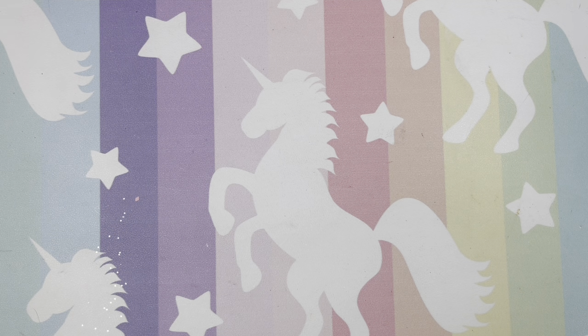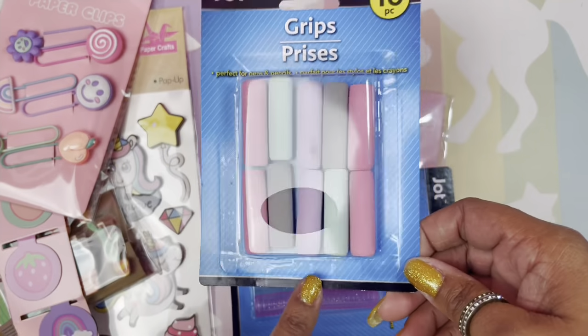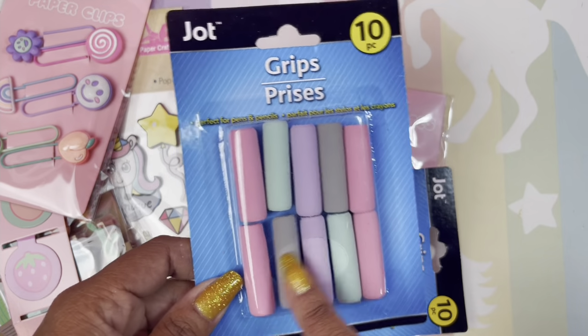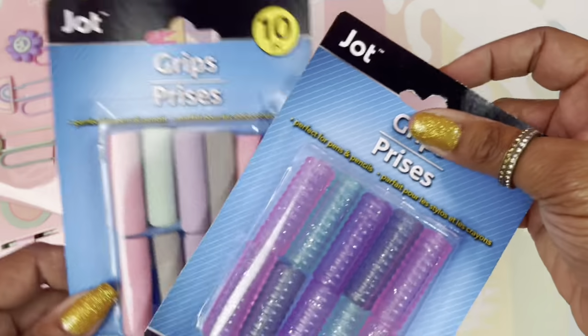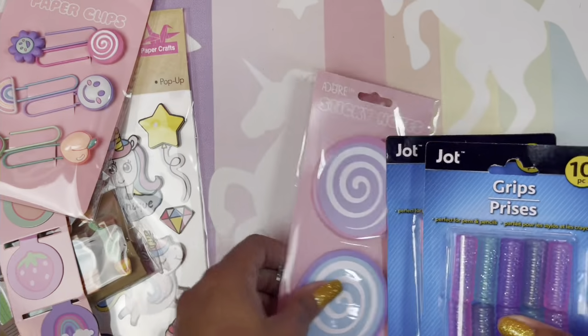Let's do Dollar Tree stuff. All this little stuff is from the Dollar Tree. You know, I love these pen grips, and I have a death grip on a pencil, so I need to use these. I didn't really need more of these because I have a lot of them, but these were pastel colors, so I wanted to buy them. And then they had the plastic ones, which were also pastel colors, so I bought them.